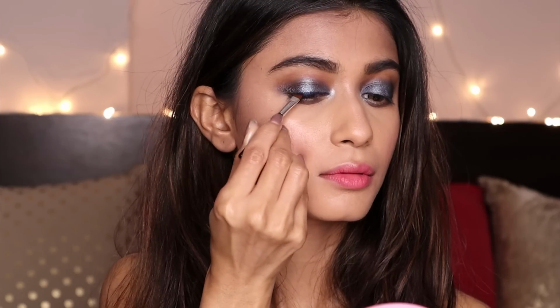Okay, so this one is really, really smooth and it glides on easily. I love the pigmentation. I absolutely loved the gel eyeliner, especially the application. It was super, super smooth. It glides on easily without any difficulty. The pigmentation, the color, I loved everything about it. And it is smudge proof because it does not leave a residue on my fingers.